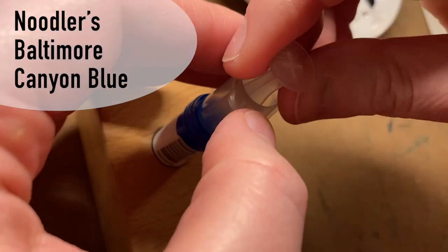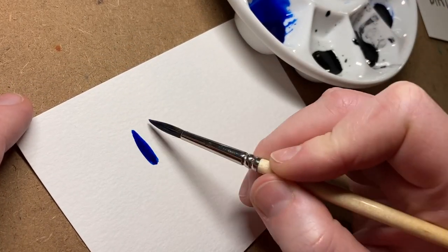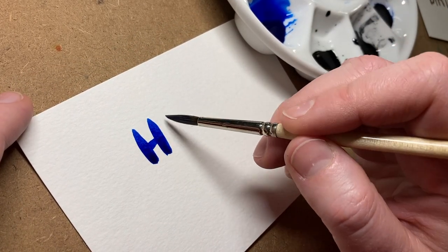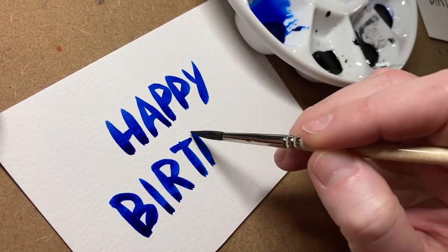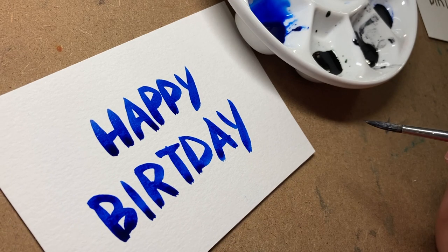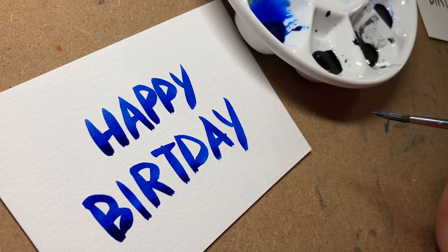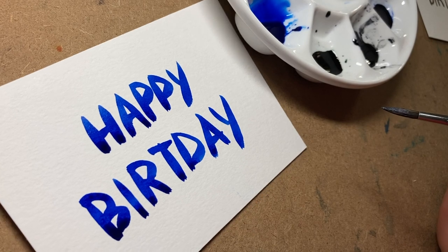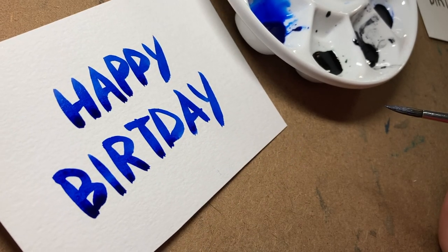Mm-hmm. Ink number 7. We have Noodler's Baltimore Canyon Blue. I've actually been using this one in a pen for the last couple weeks. Totally misspelled this one. We've got birthday. That happens. I should probably send it to somebody anyways.